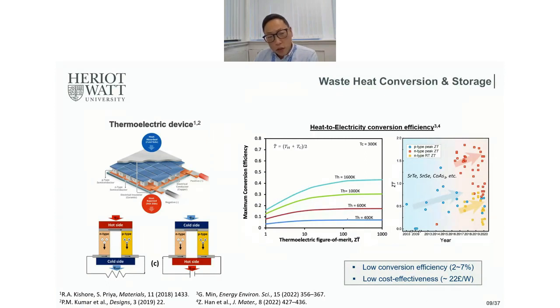In terms of technological readiness, we only have a good source called the thermoelectric device. Basically, it is a combination of two different types of semiconductor, and by using the temperature gradient between these two, they can convert the absorbed heat to electricity. By creating a low temperature condition and a high temperature condition, the electricity can be generated.